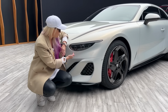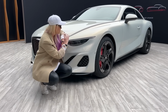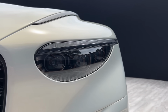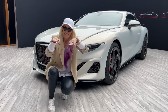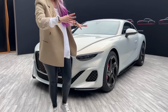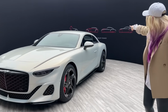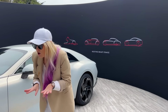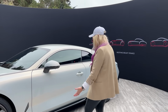But for this, because this is the most powerful Bentley ever created, they wanted to make this more aggressive. So this is a kind of squinty eye with the eyebrow coming down into this shape, like attacking the road. What they're trying to do with the whole design of the car is you have it in a resting beast stance. So it's basically like having a lion hiding in the grass, ready to pounce. That's kind of what they're going for with this shape.